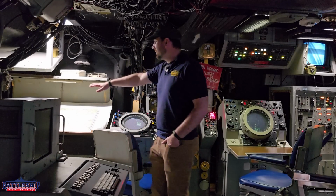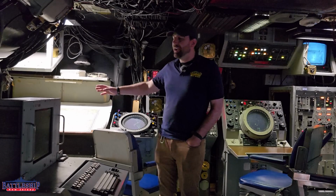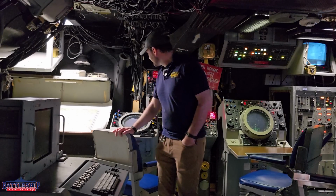Coming around, we have a little desk-type chart table here. You'll notice that there are not a lot of chairs in this space. The majority of people in the room are actually standing. Most of the work done here is standing. Some of the operators have seats, but the desk here that we're using as a chart table right now is a standing desk.